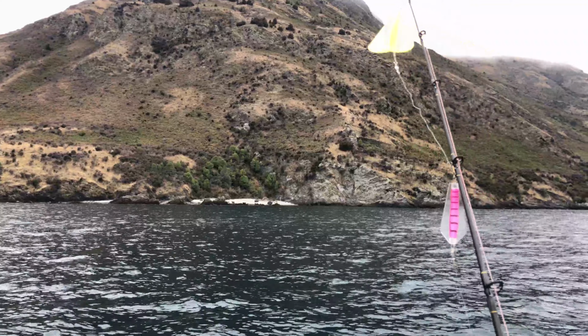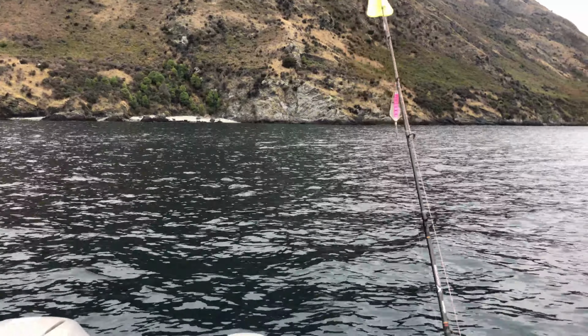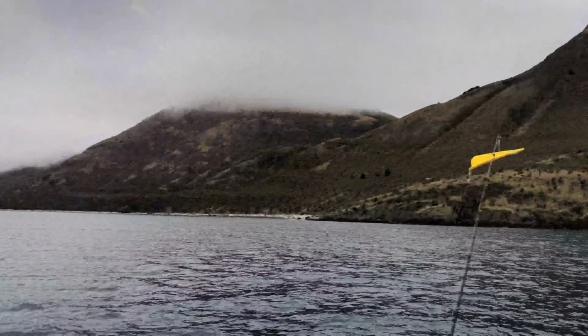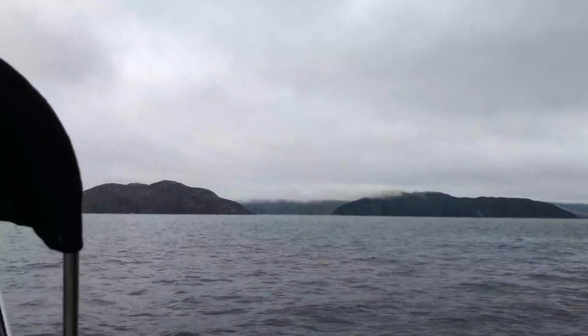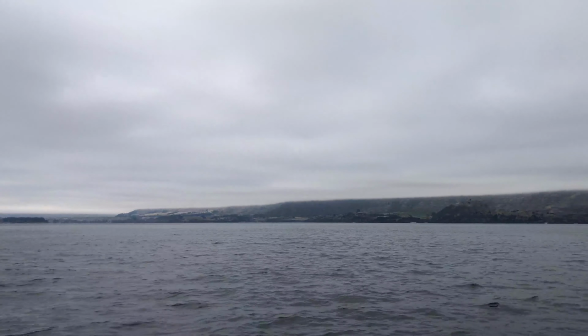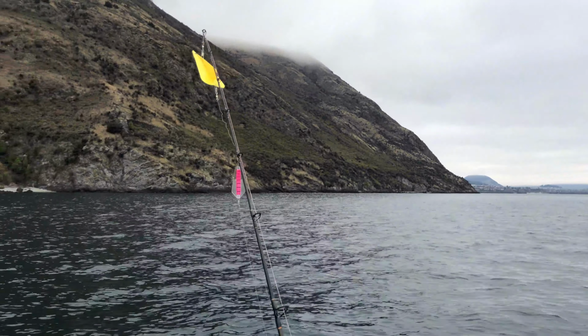And then we're just going to start with a wee Tassie Devil, and we'll see what success we have with that. But we're out here on Lake Wanaka, as promised. It's nice and cloudy overhead, but it's still a beautiful day out here. Not a lot of wind, just a gentle breeze, which is very cold. Like I mentioned before, it's 0 degrees out here, so very cold day.